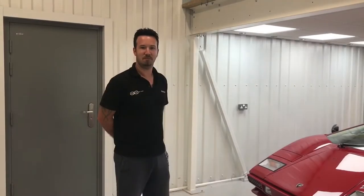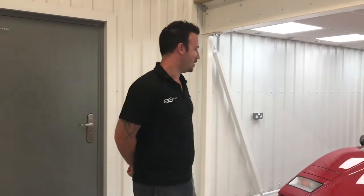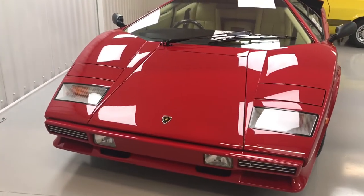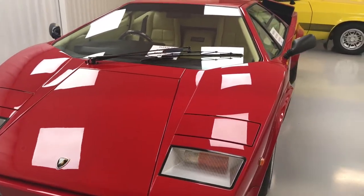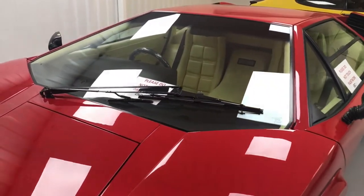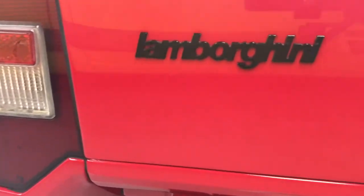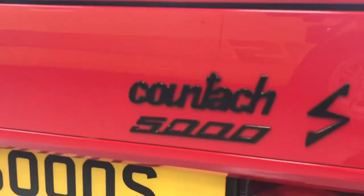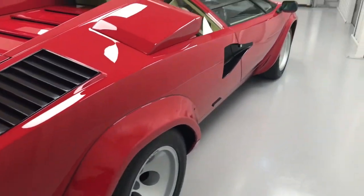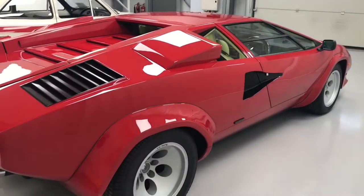Guys, I'm here with Richard from Appreciating Classics. Basically, he's just going to take us around the cars and tell us a bit more about them. So yeah, Richard, let's start with the Lambo and talk us around the car, I guess. Okay, so this is a 1984 Lamborghini Countach 5000S. It's in original condition and has covered 3,000 miles from new. It's missing the rear spoiler. I say missing, that was an option on the later cars. You'll see there's a picture on the wall of one with a spoiler. And we believe the non-spoiler cars are rising in value quicker than the spoilered cars.